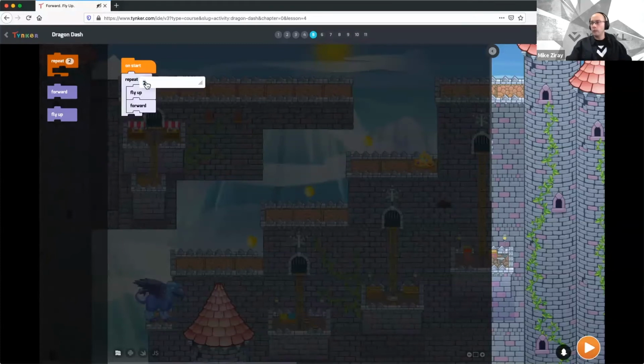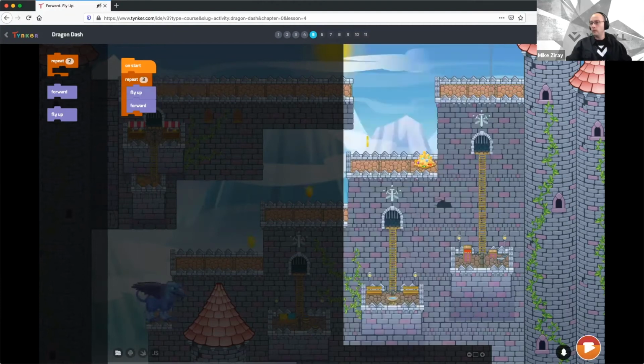So if we click in the repeat number here, it'll bring up a little menu. And I'm gonna hit 3 and then hit enter. And that'll change it to 3. And let's see if that works.